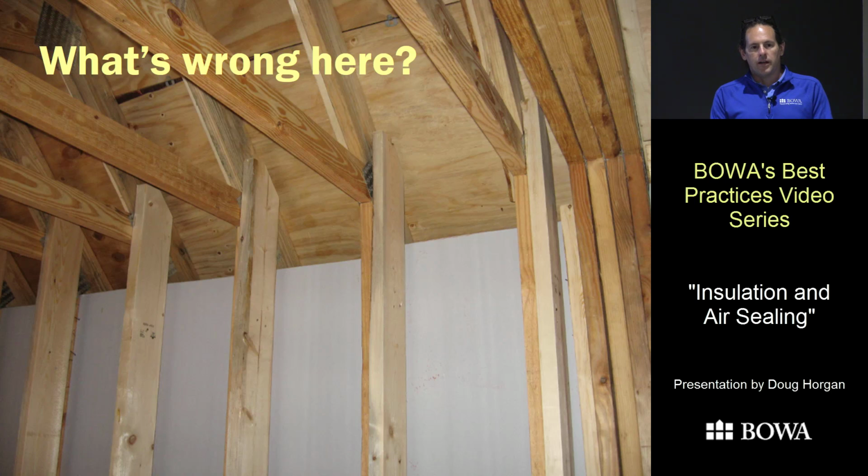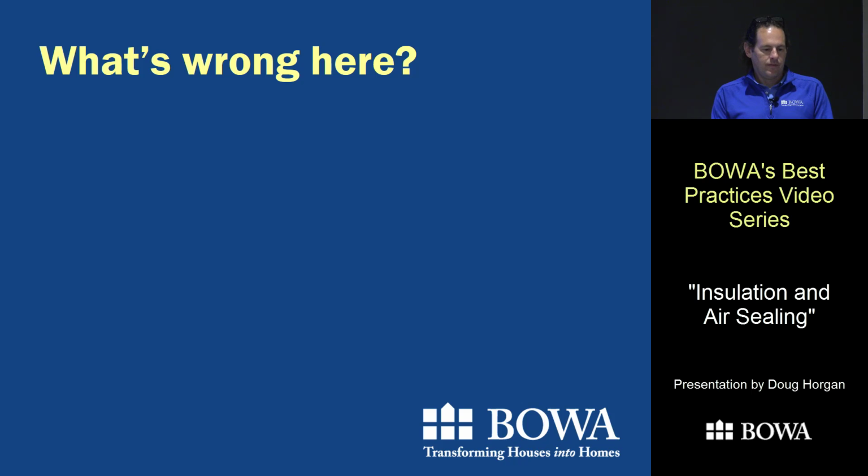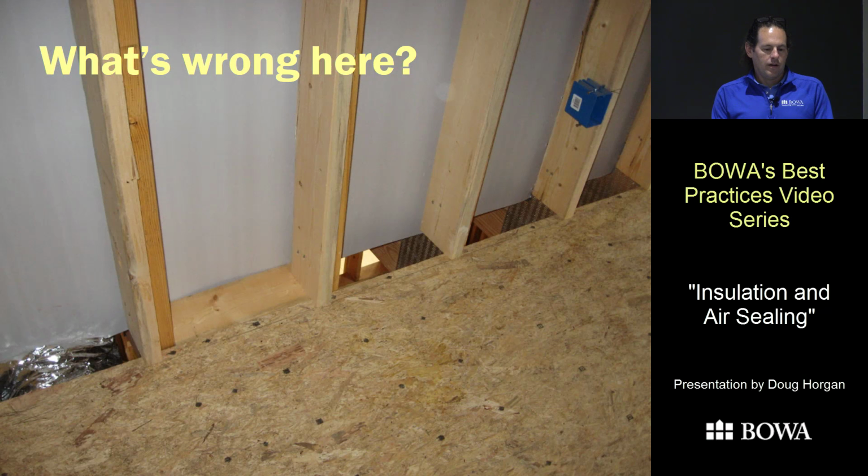This framer decided not to use a top plate in this assembly, so we need to add the top plate if we've got to enclose it on all sides. How about here? No bottom plate. So you would have thought it might have been obvious to say you need a bottom and top plate, but you do have to say it because sometimes there's some reason, probably a good reason, why they didn't do that. But if we want the insulation to work, we've got to enclose it on all sides.